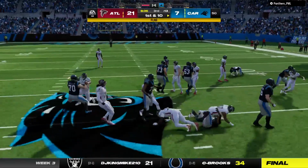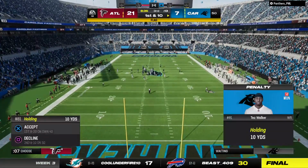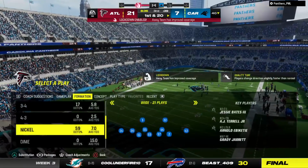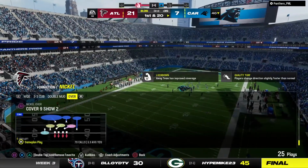On first down, they'll go to the ground attack. Looking for a seam, but finding none. He'll get back to the line of scrimmage, and that's it. That flag accepted, and it backs the offense up a little bit.